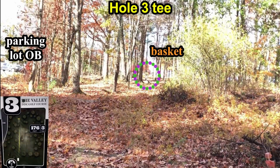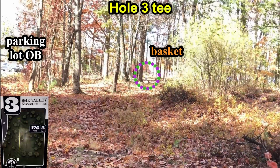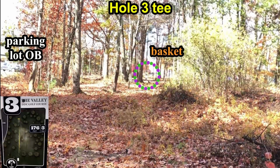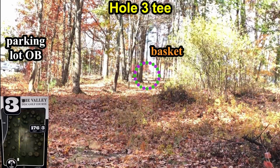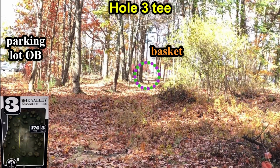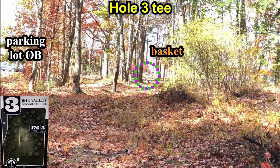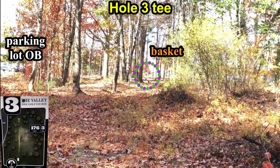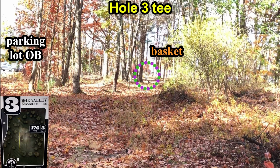Again, as there is a soccer game going on here, I don't want to risk that. The yellow banded basket is far enough away where it's not going to be an issue. We have a couple different options as far as how to get there. We have a few trees in the way, but there is a route to the left and a route to the right. I'm going to take the route to the left just because I have my MVP Terra, which I've found goes overstable and is going to be going left about the right amount and hopefully be able to skip up right close to the basket, going around all the trees if we make it far enough up. Again, at 176, this is not a long hole.